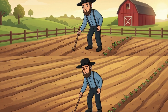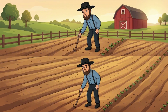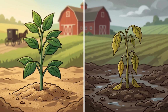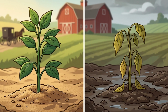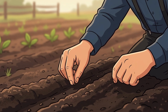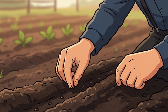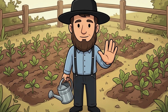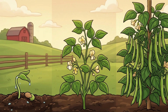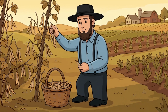Plant tepary beans in full sun and very well drained, even poor soil. They evolved in desert conditions and actually suffer in overly rich or waterlogged soil. Sow seeds directly in warm weather, about 3 centimeters deep and 10 centimeters apart. Do not overwater. These beans want dry feet. They mature fast, often in just 60 to 80 days. Harvest when pods are dry and papery on the vine.